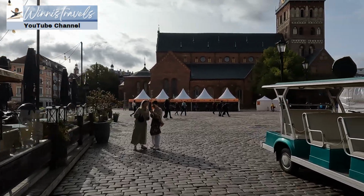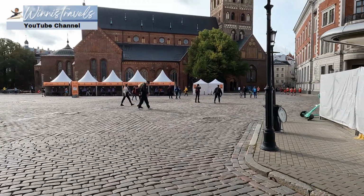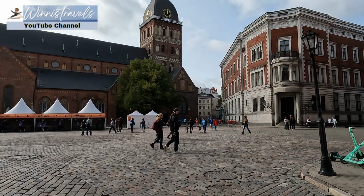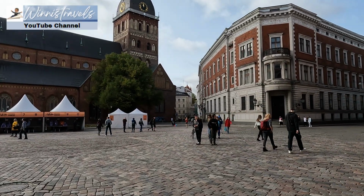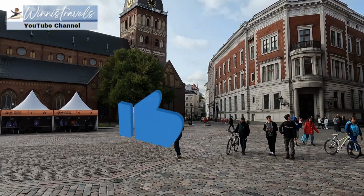Coming up ahead is Riga Cathedral, formerly the Cathedral Church of St. Mary. It is the Evangelical Lutheran Cathedral in Riga. It is the seat of the Archbishop of Riga. The cathedral is one of the most recognizable landmarks in Latvia.